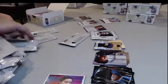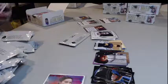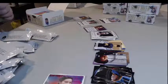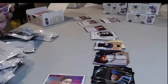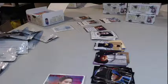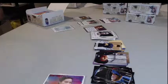There's the artist rendering. Artist rendering. I think this is a sketch. Huh? It doesn't feel heavy. All right, we did get a sketch. Let me just clean up these wrappers first. So no relic, but we're 3 for 3 on sketches. So I will take that.